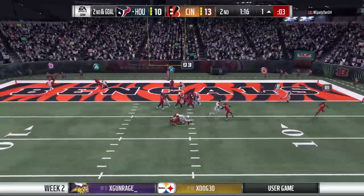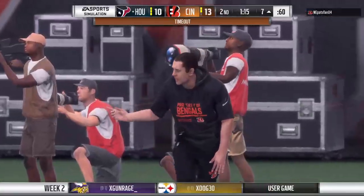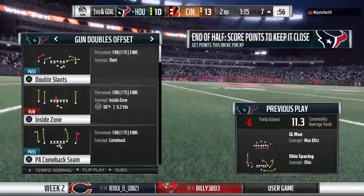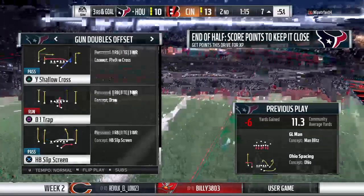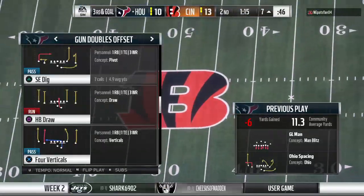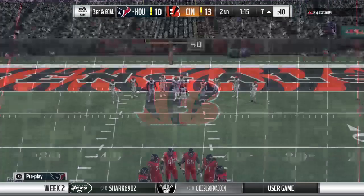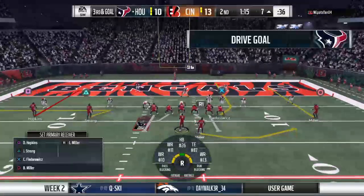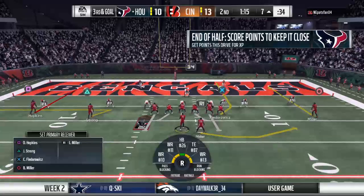To throw on 2nd is Watson. Feeling the pressure here and taken down. A sack back at the 7. And now the Bengal defense here calling it. This offense so far on 3rd down, 0 for 3 to this point. They could use a conversion. They're looking at a 3rd and goal here.